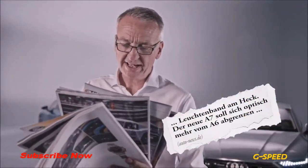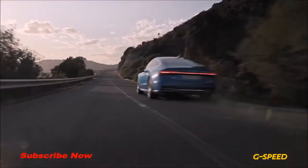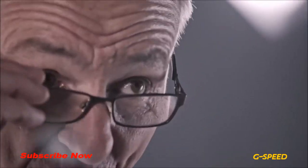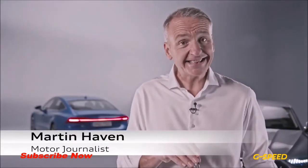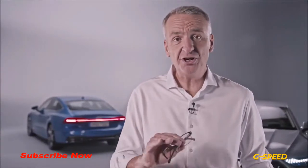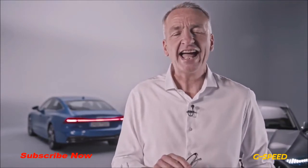Light strip at the rear, the new A7 sets itself apart visually from the A6 and offers more second row space than before. Those were guesses. But we don't have to guess anymore. You and I are going to take a first look at Audi's new A7. We'll look under the skin and take a look at this dazzling new design.